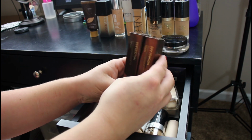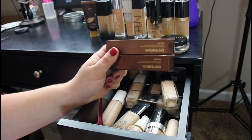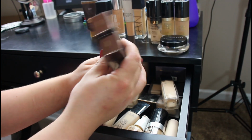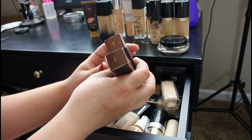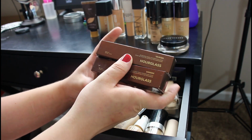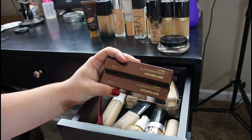So this is kind of a hit or miss for me, and I absolutely loved this at first. This was the Hourglass Vanish Stick Seamless Finish Foundation. I have two shades here. I have Shell, which is a pretty good match for me, and then I have Ivory, which is a little too dark for me. I bought Ivory and it just was not right, so I bought Shell because I got a little sample and I absolutely loved it as concealer.